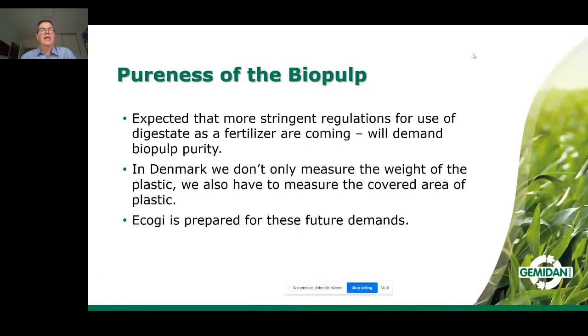And regarding the future, we expect that we will get more strengthened regulation for the use of digestate as a fertilizer, and that will demand a higher biopulp purity. In Denmark right now, we don't only measure the weight of the plastic in the pulp, we also have to measure the covered area of the plastic. All those future demands are no problem for our technology. We are prepared for that.